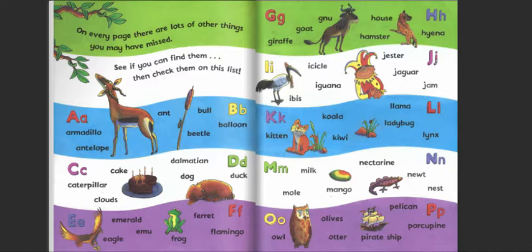On every page there are lots of other things you may have missed. See if you can find them, then check them on this list. A. Armadillo and antelope, beetle, bull, balloon.